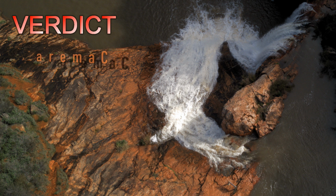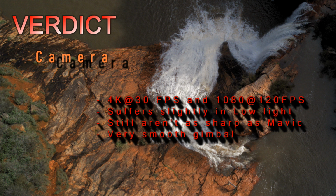So now we'll move over to the camera. The camera, as I said before, does 4K at 30 FPS and 1080 at 120 FPS, which is really quite surprising for such a small package. It makes it really usable as an everyday drone for any shot you want.